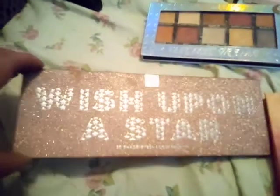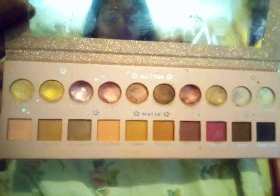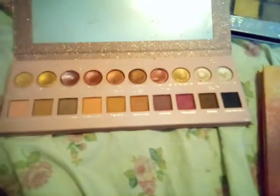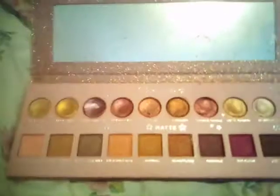Then we go to another from last year's Christmas. So this is Wish Upon a Star. This looks a lot like the Too Faced palette where they did old formula versus new formula, but what this one has is some mattes on the bottom. So fairly similar mattes actually, or I reckon it's probably all those ones there repeated, but the star of this palette is these putty type shades on top.